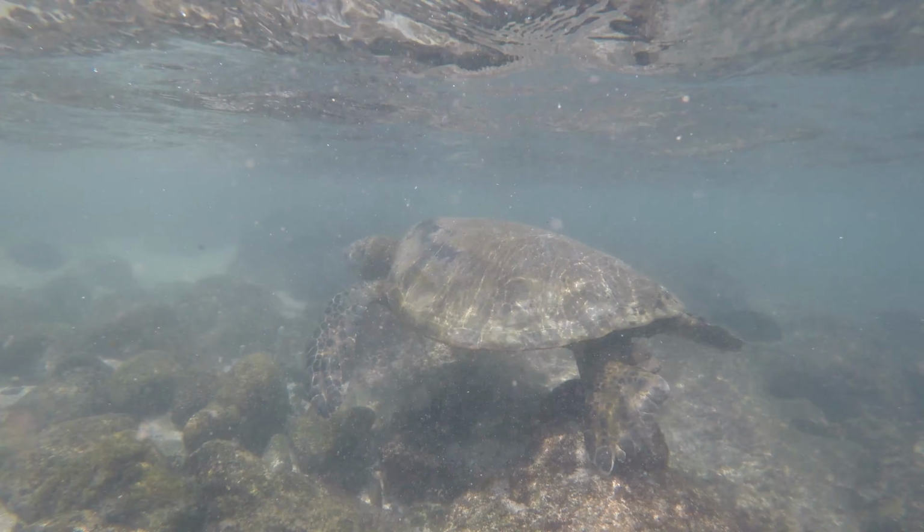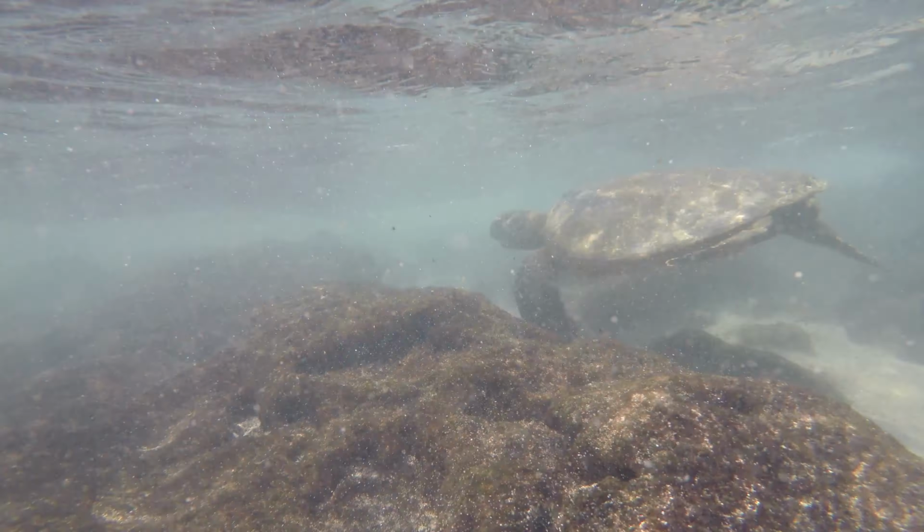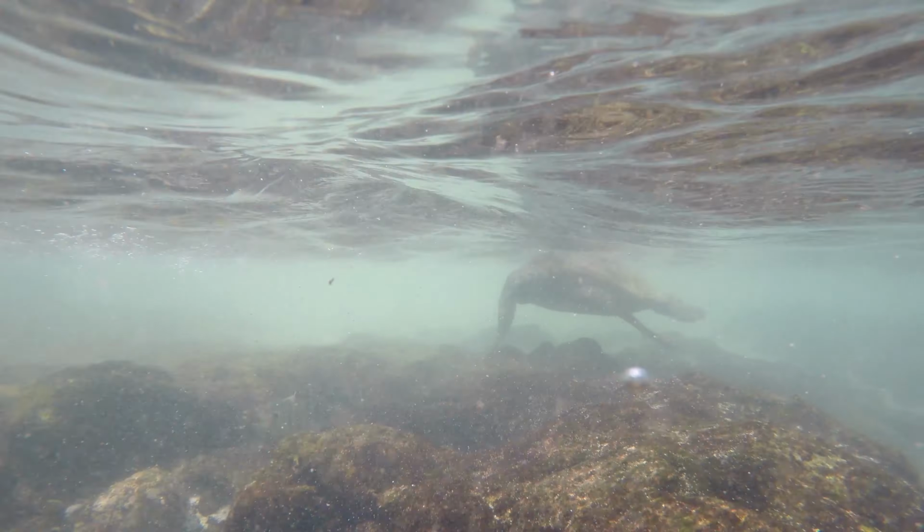Swimming with the turtles was as natural as, I don't know, reading. They're everywhere. So much fun to swim with them.